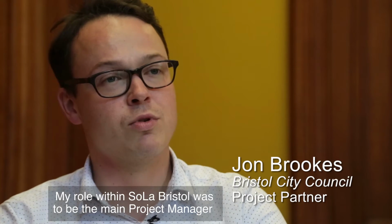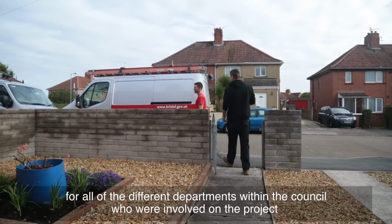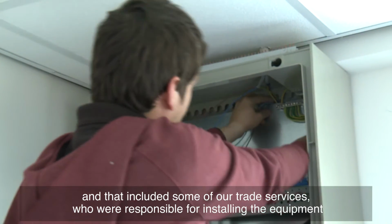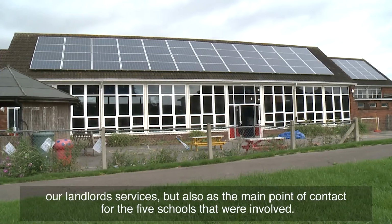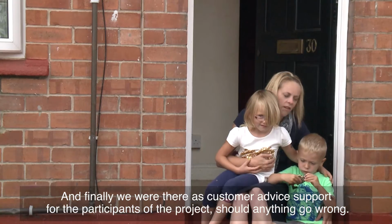My role within Solar Bristol was to be the main project manager and point of contact for all of the different departments within the council who were involved on the project, and that included some of our trade services who were responsible for installing the equipment, our landlord services, but also as the main point of contact for the 5 schools that were involved. And finally, we were there as a customer advice support for the participants of the project should anything go wrong.